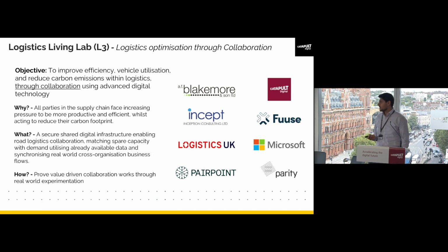So the project, responding to this challenge, identified an opportunity to enable collaboration amongst the logistics network, I'll put it that way, to address these challenges head on. Digital Catapult has built a data sharing infrastructure that we call Sequence that enables collaboration to happen and effectively for you to coordinate logistics resources better.